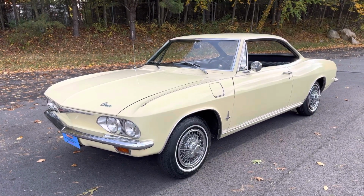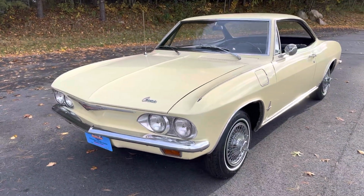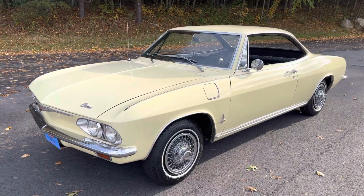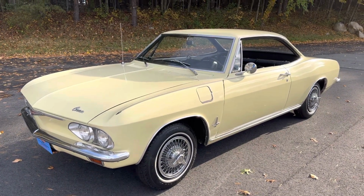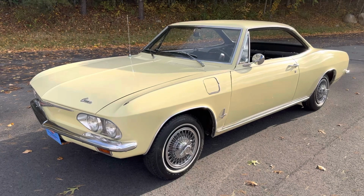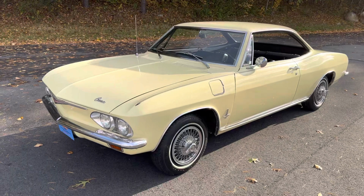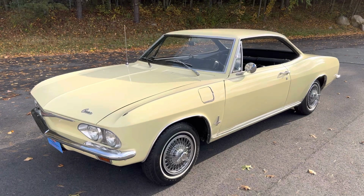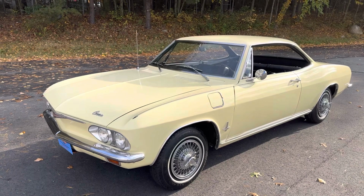This is the second generation Corvair. I'm not going to go into Corvair history with you in this video. We've done that enough here on our YouTube channel. But briefly, two generations of Corvairs: 1960 to 1964, commonly referred to as the earlies in the Corvair hobby, and then the second gen, which is what we have here in front of us, 1965 to 1969, referred to as the lates. This is the first year, late 1965. This is a complete redesign over 1964. If you don't know what a 1964 or previous Corvair looks like, Google it and you'll see what I mean. They bear no resemblance to one another.